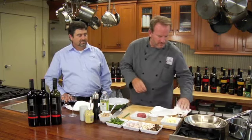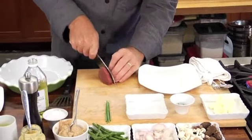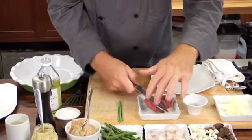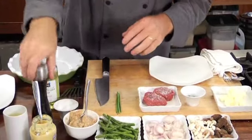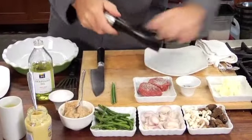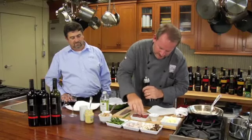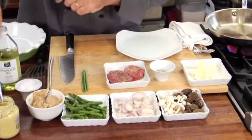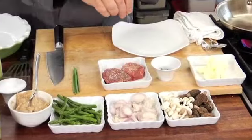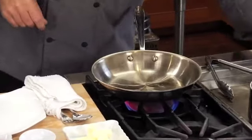Let's get started. We're going to cut this guy in half and get two equal sides. We're going to salt and pepper this guy. Pan over here, get that guy hot. Season both sides. Now we're going to get our grapeseed oil. Once again, I use a lot of grapeseed oil because it's got a high flash point.